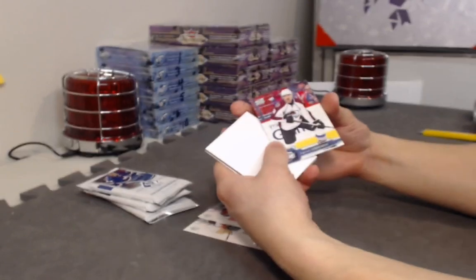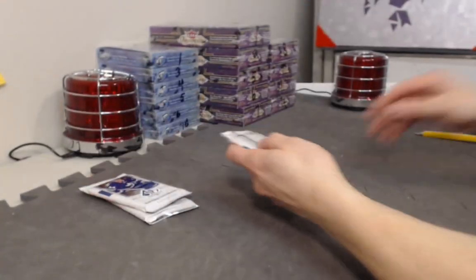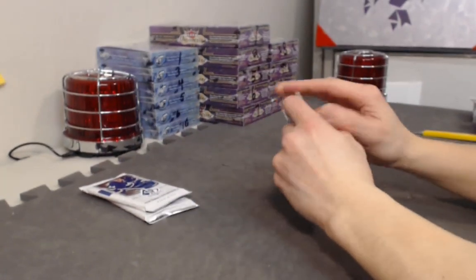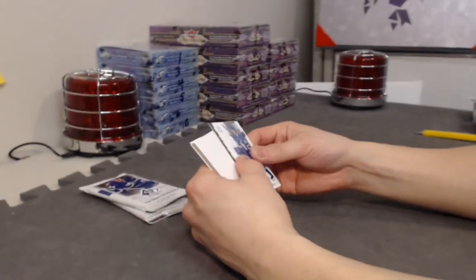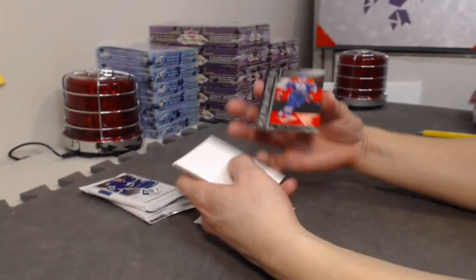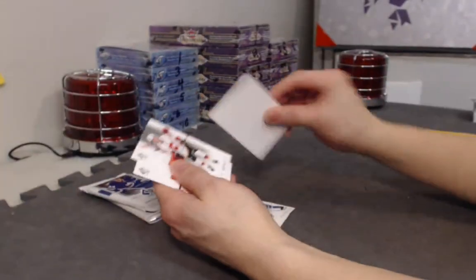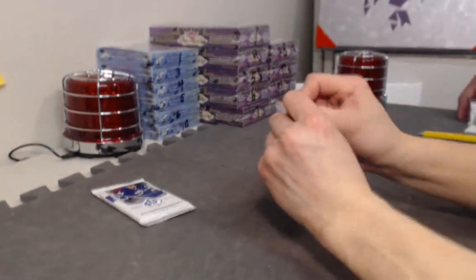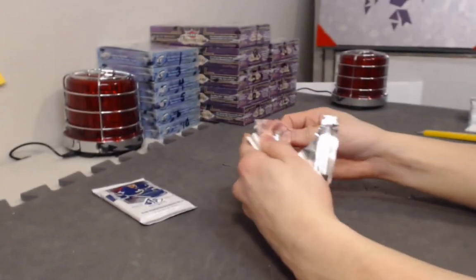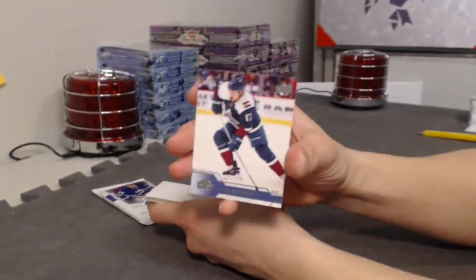We have a Patrik Laine update. Okay, Silver Skates of Jesse Puljujarvi. Down to two, good luck. Come on. Hope everyone's got something here. A lot of hits here. Yeah, Rene Bourque update.